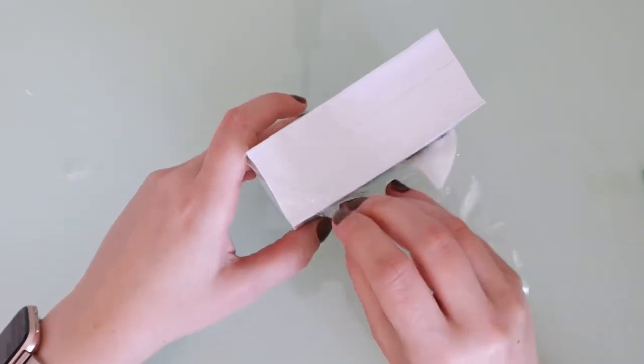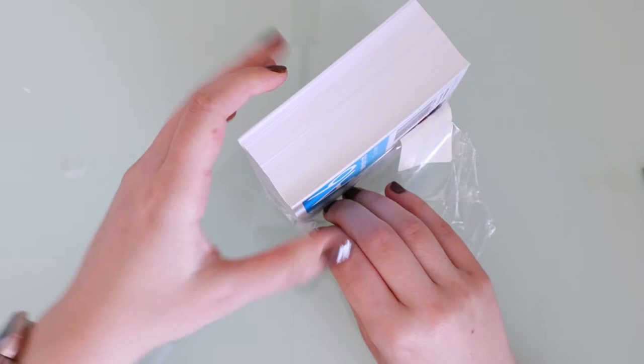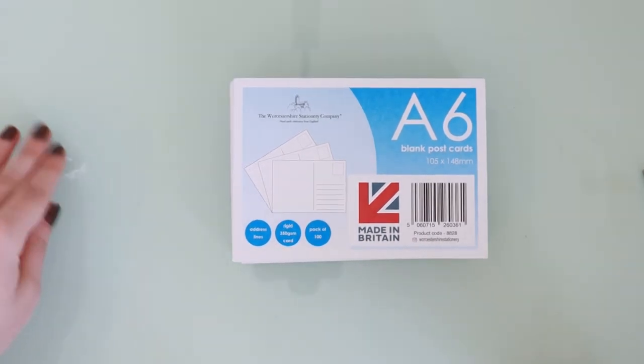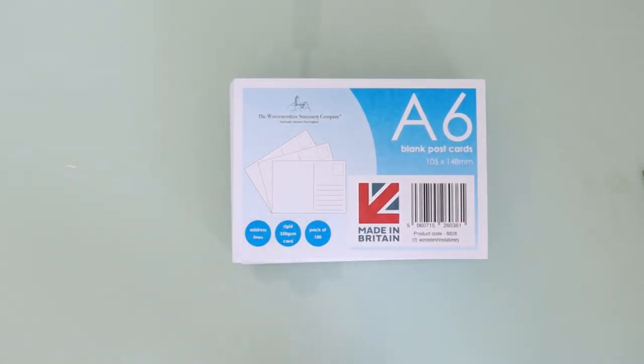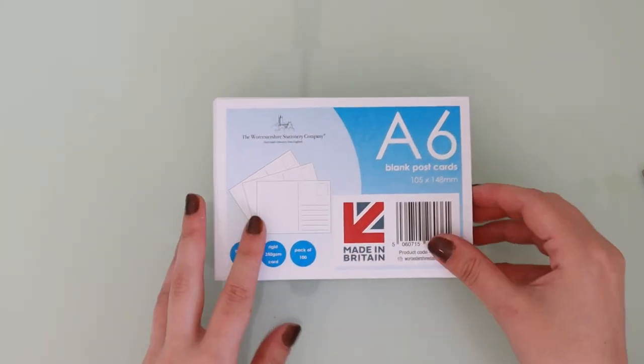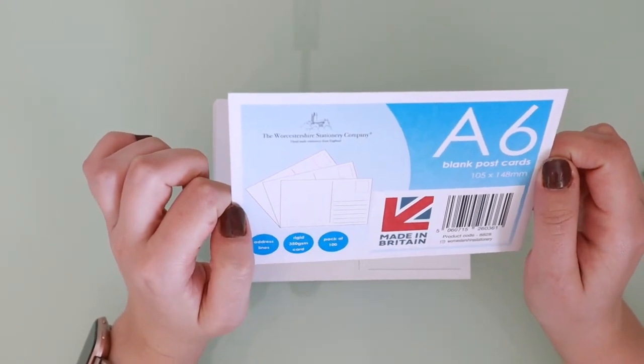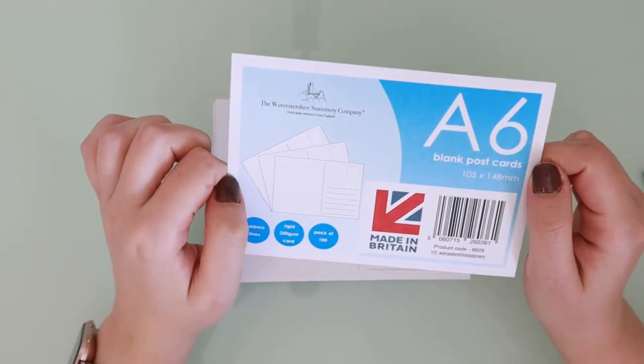And I've done that all the way through starting my business. I don't want to be overrun with products that may or may not sell. And also, yes, it's more cost effective per item, but it's more money in general. And obviously when you're starting a shop, you want to keep your outgoings as low as possible. So these are from the Worcestershire Stationery Company, handmade stationery from England, and I got them on Amazon UK.